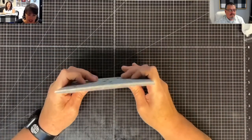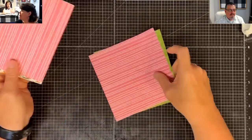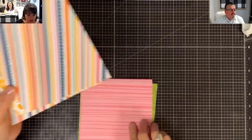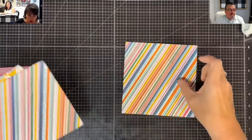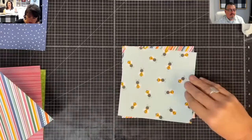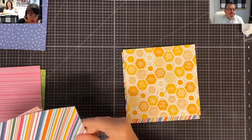So all I have cut to do these is down to 6x6. Now you have to cut them down again. I do. Or you can just pick out the ones you want to use and cut them down, and then you just have a 6x6 to use later if you don't use it in this pack.